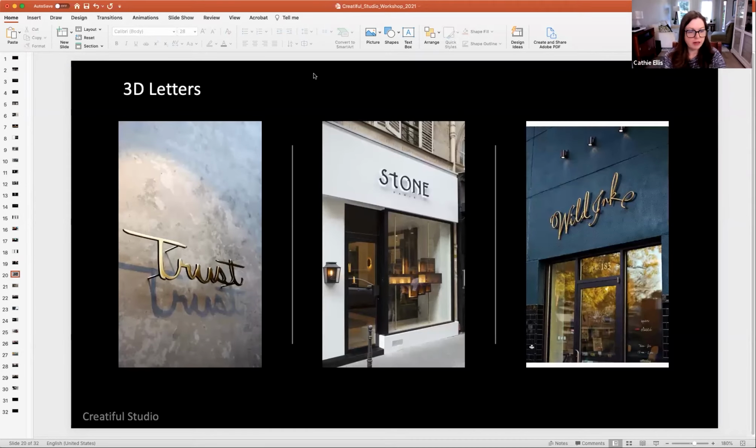I want to talk about some different kinds of letters. Lettering, 3D letters, I just love 3D letters. There's a couple of different things going on here. On the left, it's really interesting how they have used these pins behind the letters to give some distance from the surface for those letters. And you can see with the lighting that they've chosen, it's creating the shadow of the same word, which is super interesting. Trust, I think it's just great the way they've used that. So there's trust in the background as well.